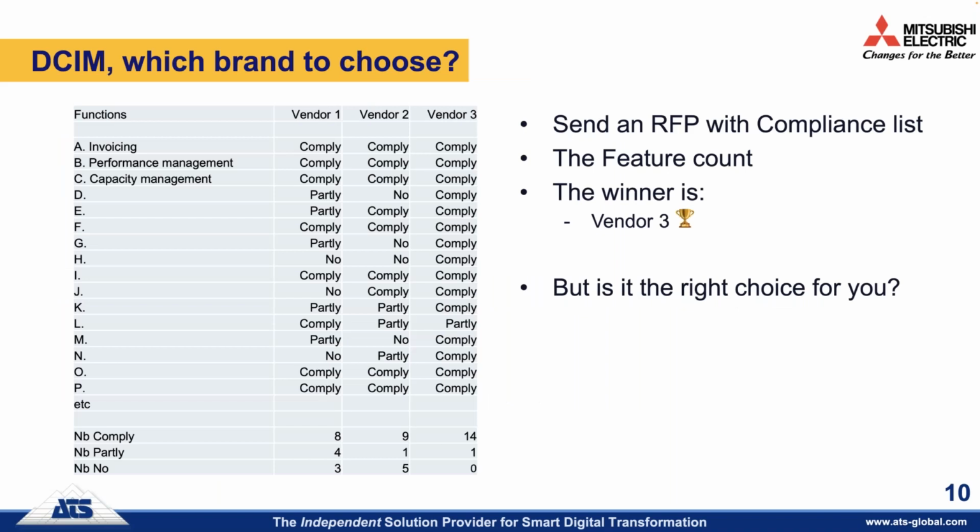Okay, which DCIM solution are you going to choose? Well, this is something I see quite often. As a vendor, we get an RFI or an RFP, and we have to fill in a compliancy list. And sometimes this compliancy list has over 250 different features. And you have to say, well, we comply, we partly comply, we do not comply. And sometimes you can add a comment, okay, we partly comply, but and so on. We fill in that RFP or RFI, we send it back, and many data centers just do a feature count. They count the number of features, and then given the number of features, they're going to decide.